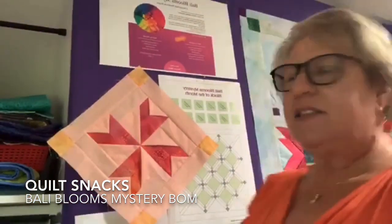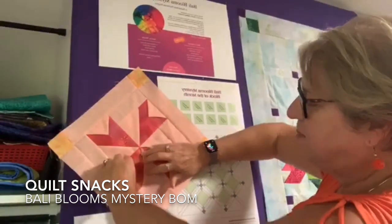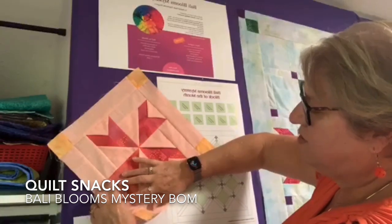So let me go back here so you can see the block. So this is the block, and you would peel this back and top stitch it, and I would probably do some demos on how to do some of these blocks. So what do y'all think?